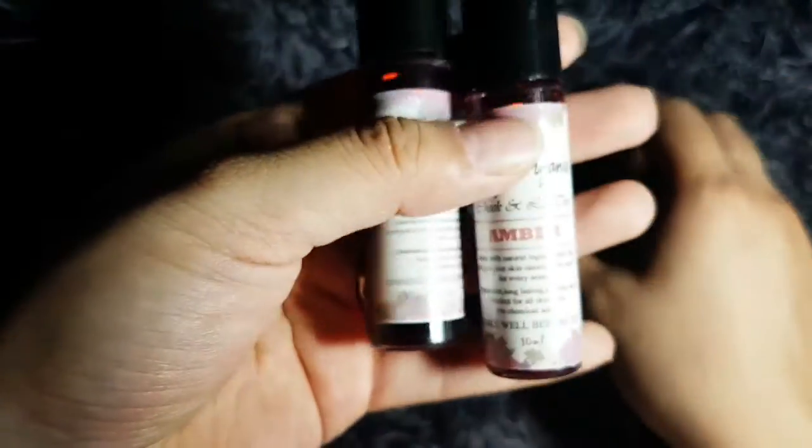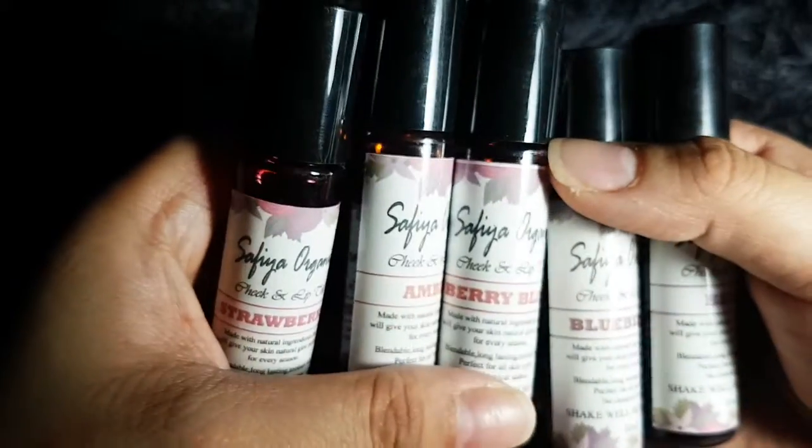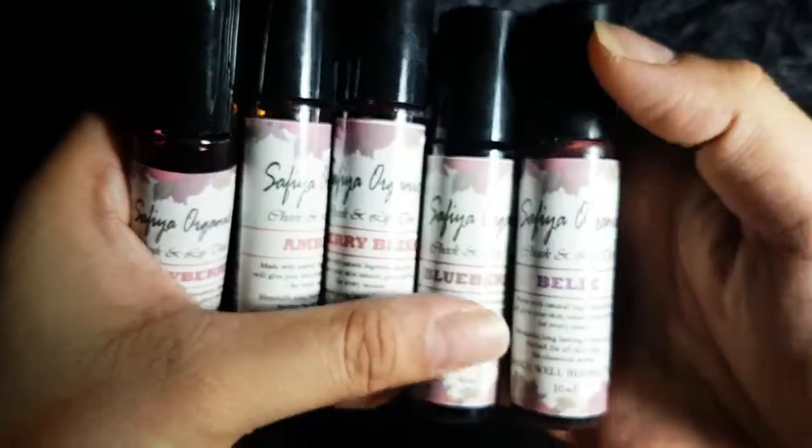Plastic yung kanilang, what do you call this? Package. And look at their packaging. Ang cute. Look at that. There. Strawberry, amber, berry bliss, blueberry, and bell.